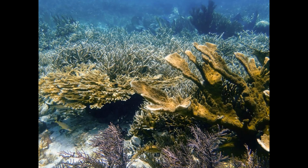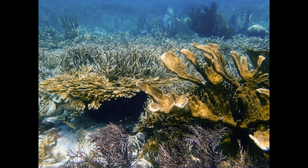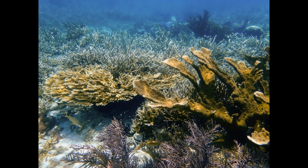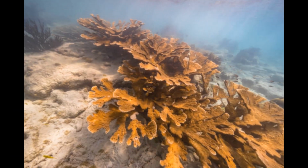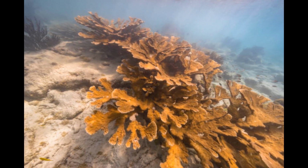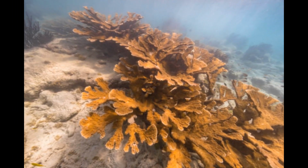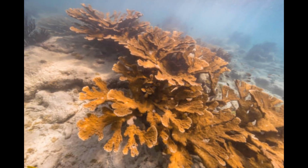These planulae are tiny, ciliated, and transparent, allowing them to be carried by ocean currents. After several days to weeks of drifting in the water, the planulae settle onto a suitable substrate, such as rocks or other hard surfaces, and attach themselves. This marks the beginning of their transformation into a new coral colony.